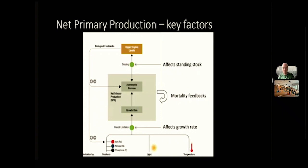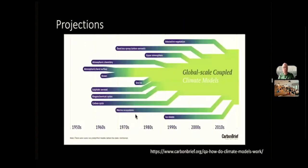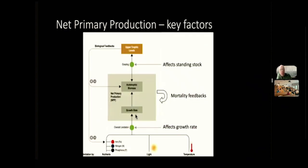That you might be interested in for a variety of reasons. I want to end by talking about what we know about the projections of net primary production, how we think this key process that links chemistry, biology, and some physics might actually change in the future, and come now really down into the Southern Ocean, the region of interest, to set the scene a little bit for tomorrow.